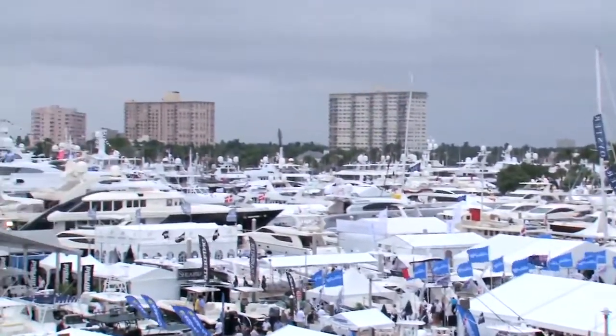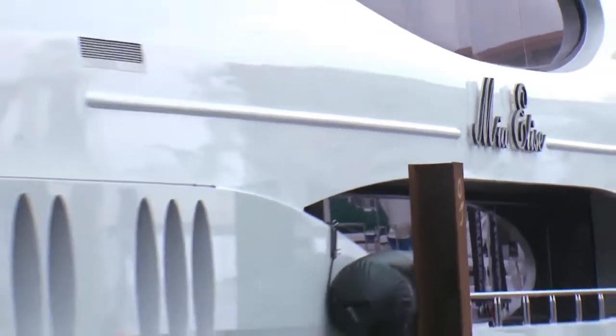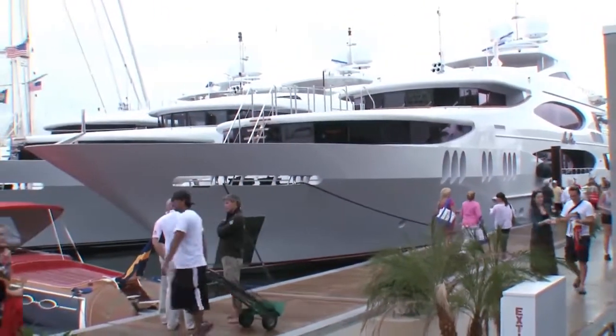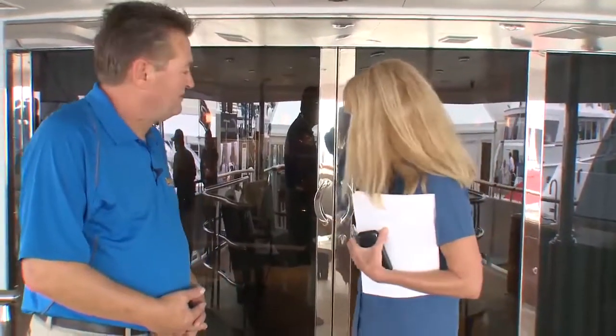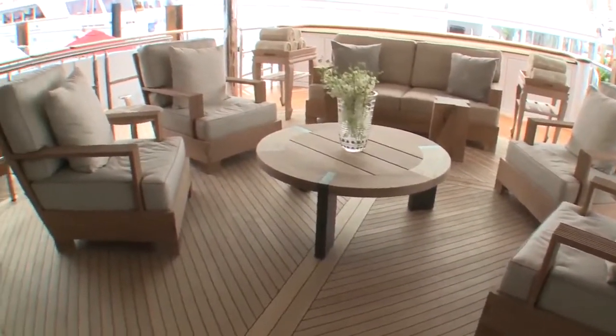To wrap up our visit to the show, we had the opportunity to tour Mia Elise, 164 feet of amazing luxury from Trinity Yachts. So we're on Mia Elise, a Trinity yacht, where it says 164 in length and the beam is 28. This area right here is our casual aft dining. So now this is our main salon.